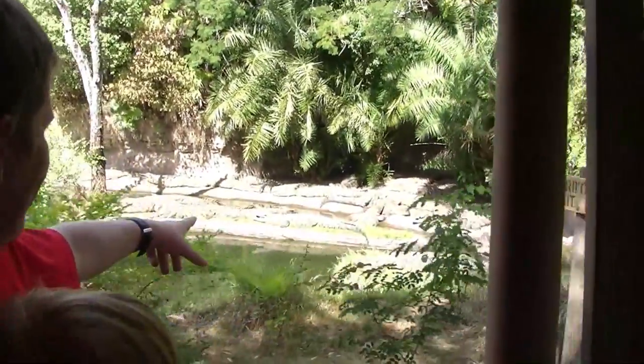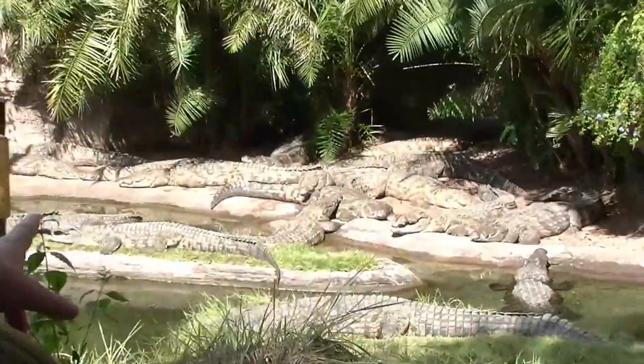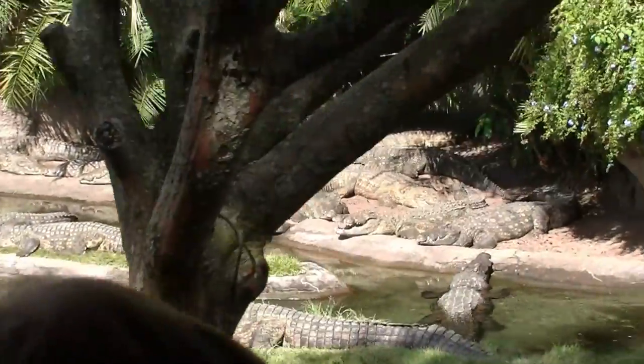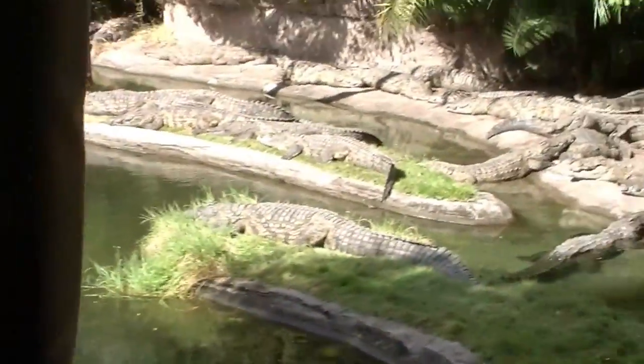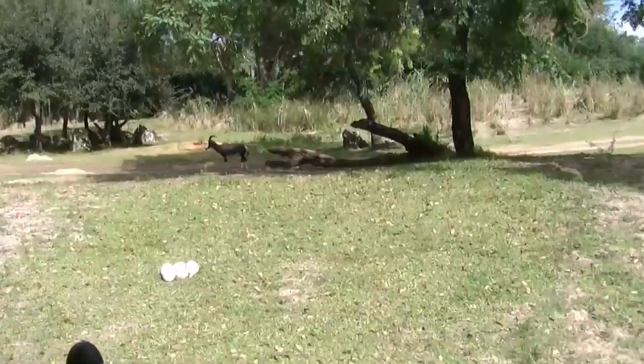Larger and more aggressive than American alligators. They grow 20 feet long. It's the same as the height of a giraffe. If you see them with their mouths open, it's because they're cold-blooded. They're trying to regulate their body temperature. I do need everyone to stay seated, please. Through the trees there.